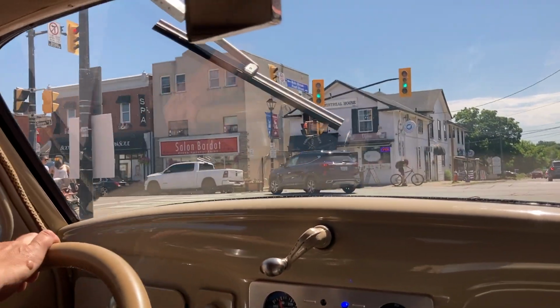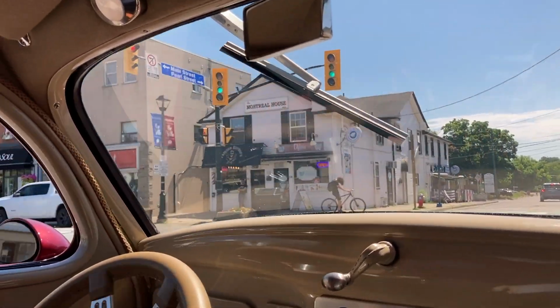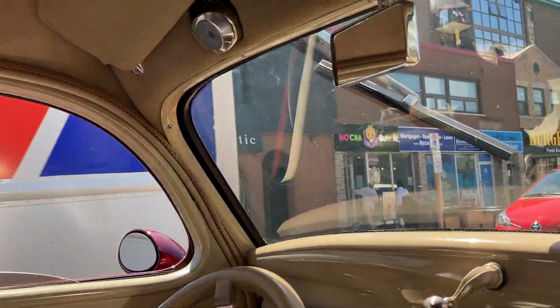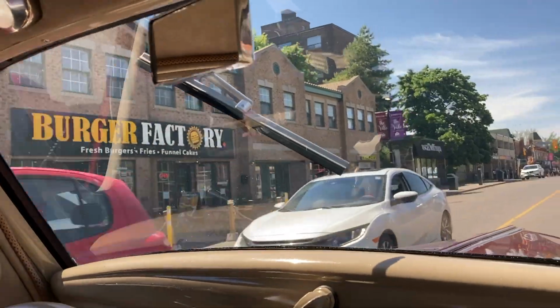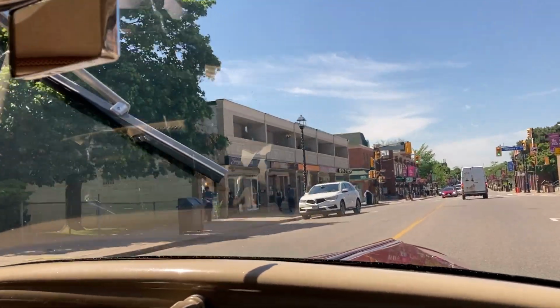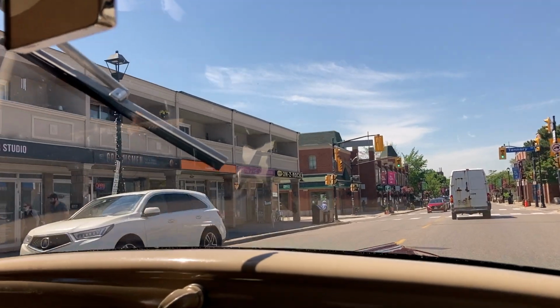We can turn right here, actually. It certainly gets a lot of attention though, doesn't it? It does. Keep going straight.